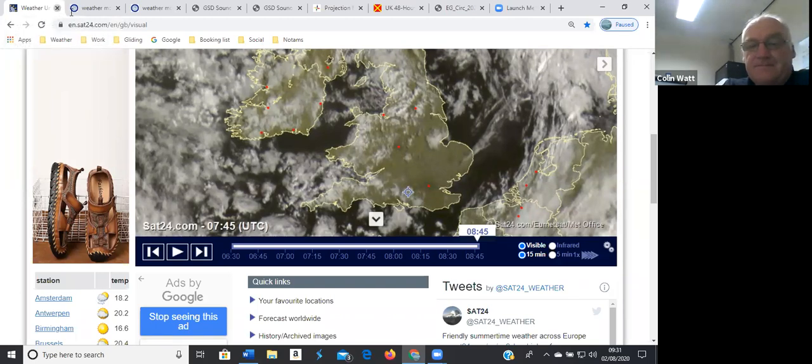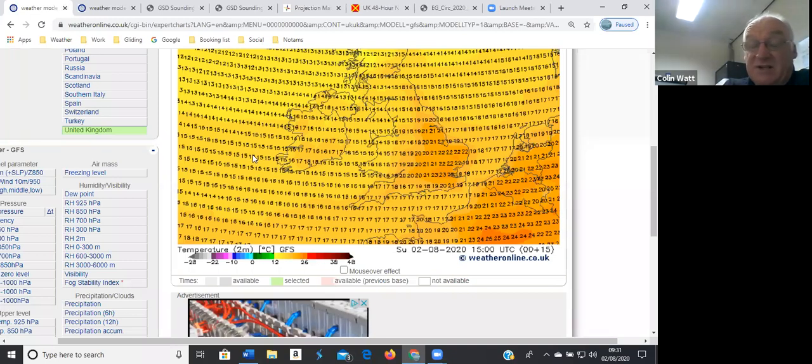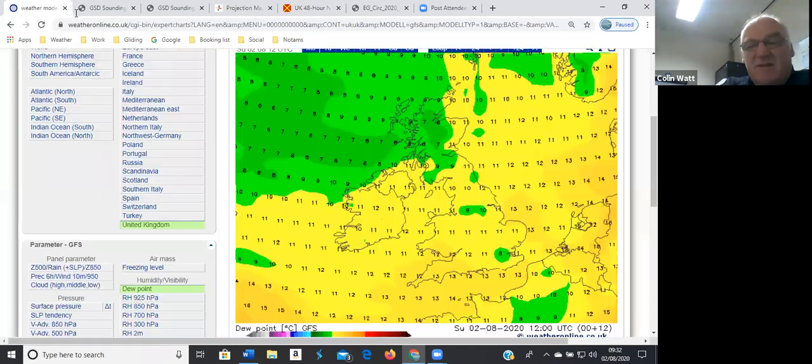Temperature-wise, same as yesterday, probably about 23 degrees max, and that's the sort of numbers I've been playing with. It's slowly going up now. Dew points have already leveled off, as you can see. It's probably some mixing going on, and dew points are currently around about 12 to 14 degrees over most of the south of England. I think they're going to come down to 10 at the lowest.